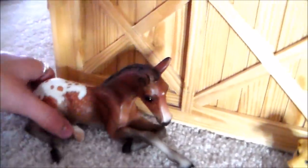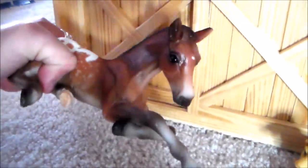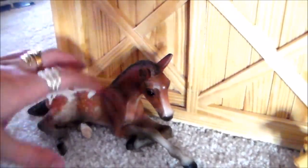Then here we've gotten the other foal thing. This is Bubbles. She is so amazing. I love her. People don't like her because she's just sitting down and you can't really do anything with her. Well, she's laying down, but I can just sit there and stare at her. She's gorgeous. I love her. She's freaking cute. And Appaloosa is my favorite breed of horse, so it's even more precious.